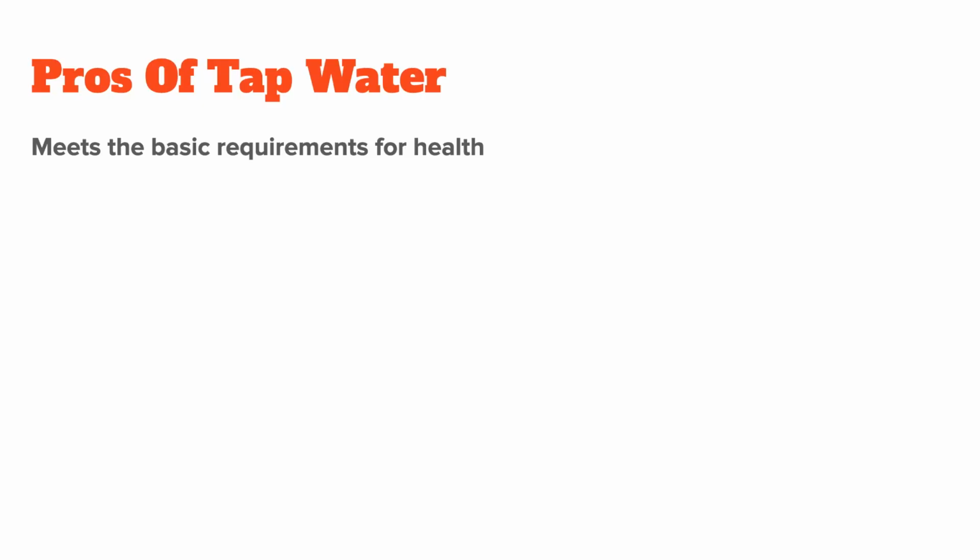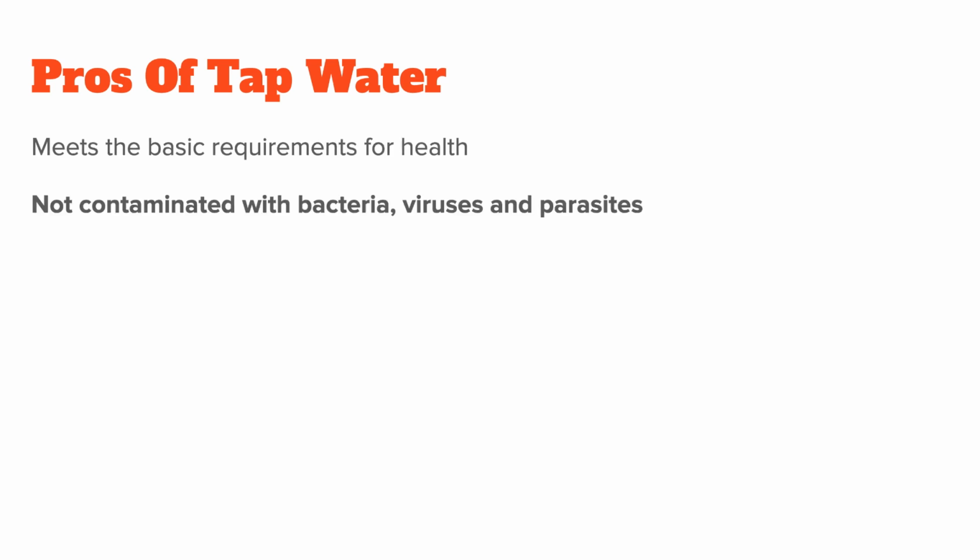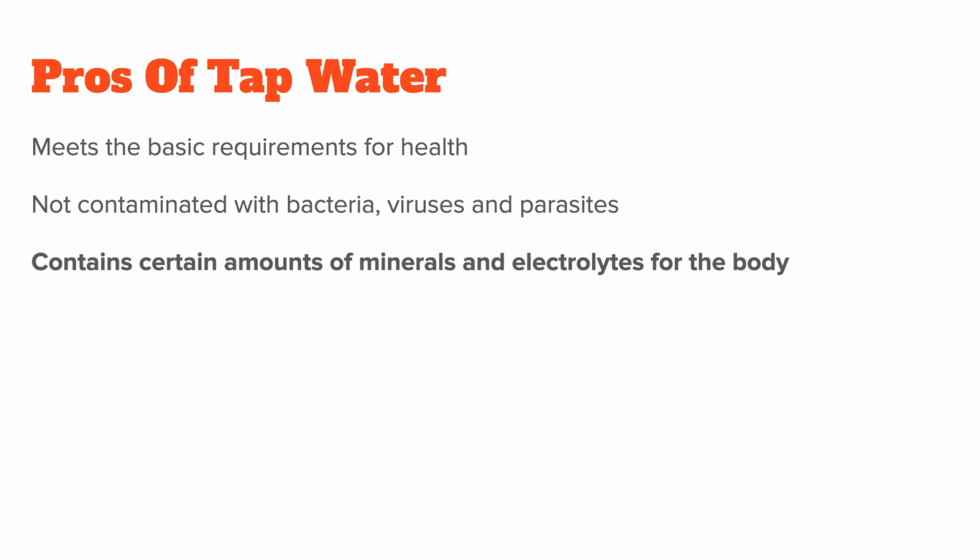What that means is that in most developed countries, your regular tap water will meet the basic requirements for health, which means it's not overly contaminated with bacteria, viruses, and parasites, and also contains certain amounts of minerals and electrolytes for the body. This, of course, is a good thing, and it's definitely an advantage if you don't have to boil your water every time you want to drink or cook something.